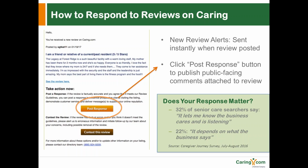And just to be perfectly honest, if I see any issues in the response that you post, I will follow up with you to help you on that. And I can share in advance if you're not sure what to say. Just shoot me an email, community@caring.com. I share the tips with you. I can't write your response for you, but I can give you tips on how to approach that situation. And you know what was really disappointing is 30% said, I'm not even sure I've seen a business respond. That's a missed opportunity given how important it is to family caregivers and older adults to see your responses to reviews. So when you get this new review alert, please do consider clicking and posting a response.